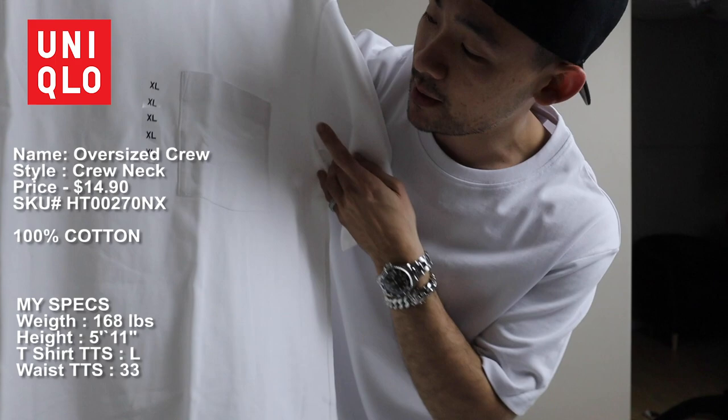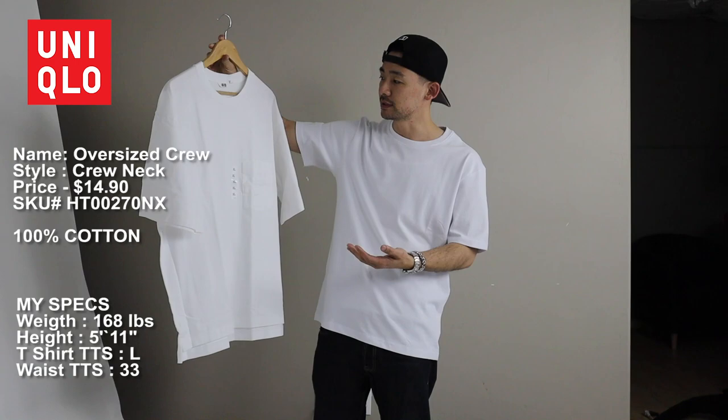Okay, next shirt we got up is another Uniqlo shirt. I literally bought these without even looking at them, and I didn't know it came with a pocket. Tried my best not to buy t-shirts with pockets for this video, but we're already here at this point. We already have both of the t-shirts in a size large and also an XL. Let me try on the size large first.